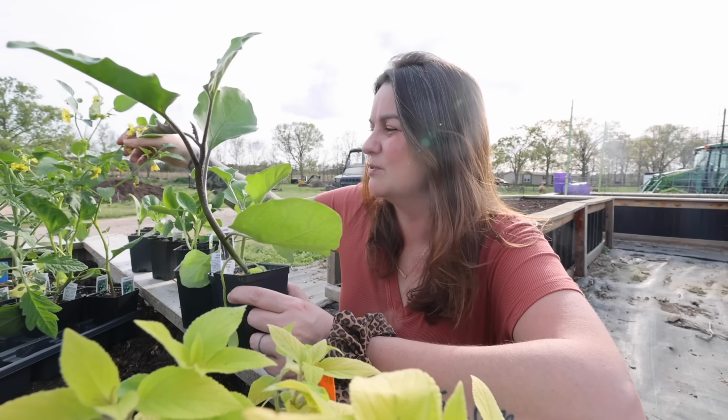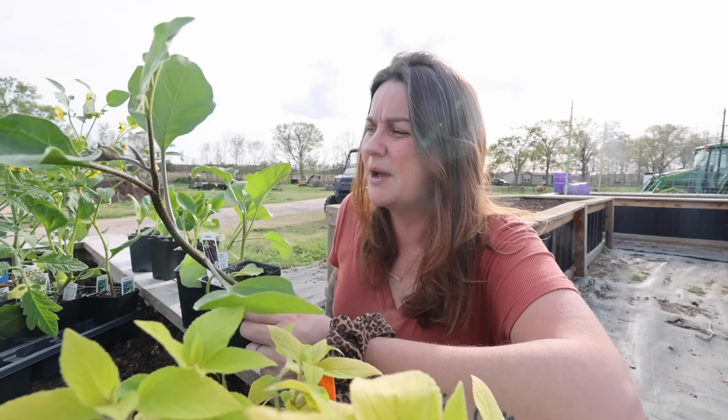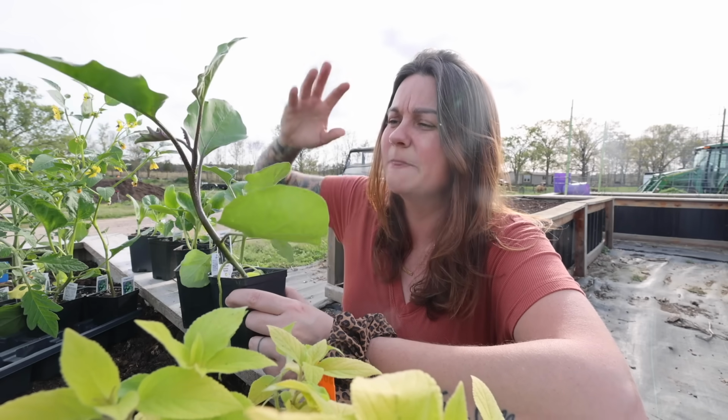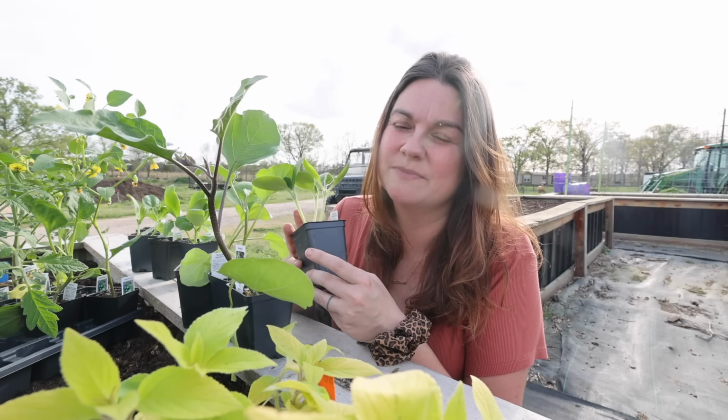Sometimes it's inevitable, like these tomatillos that I bought here. They've got some flowers set. I'm going to pick those off when I plant them because I want my plant to focus on setting roots instead of setting fruit. But with the eggplant, I want as big of a head start as possible. If I'm buying squash or cucumbers or melons, I don't really buy cucumbers or melons, and they had some today, but I just didn't buy them. I'd already put a bunch of seeds in yesterday, so I'll just be a little more patient and wait.